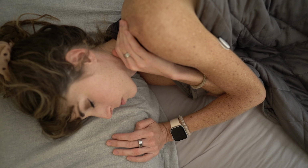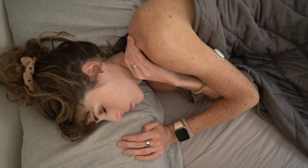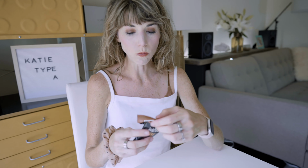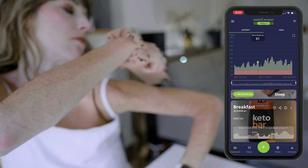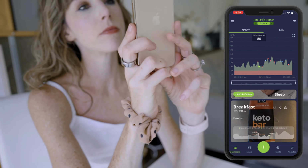You are in control and you can see what factors impact your blood glucose levels at certain times. And then once you see these glucose spikes, well, you just can't unsee them. But hopefully that will help you in making better decisions about your health as a result.